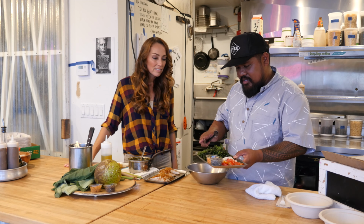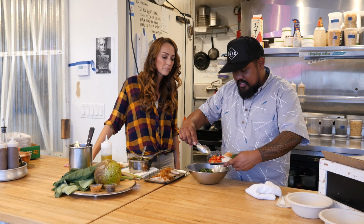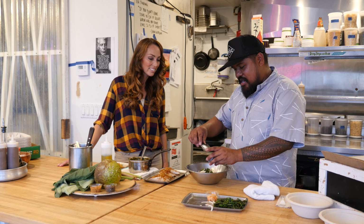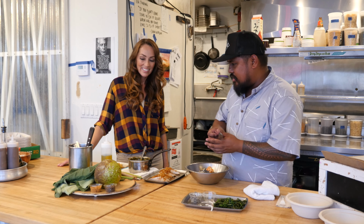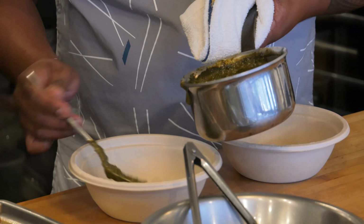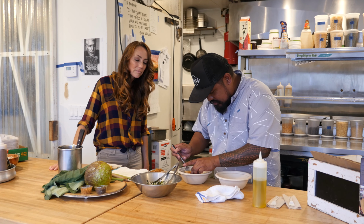And very simple. These are the fiddlehead ferns from Haiku. I'm gonna take a little bit of local tomatoes, some sweet Kula onions, a little bit of that umami bomb of the shio kombu, a touch of dried shrimp, and then a little bit of just some lemon olive oil. So on the bottom here is that stew. That looks good enough to eat by itself. Oh, definitely. A couple pieces of that.